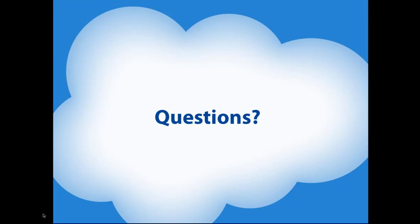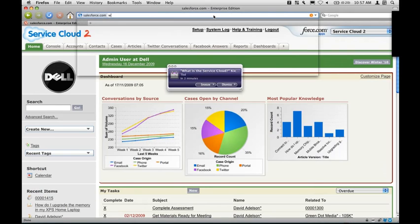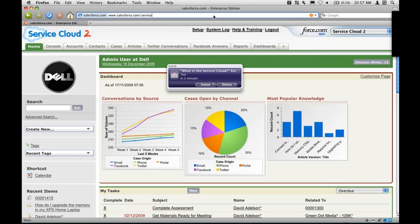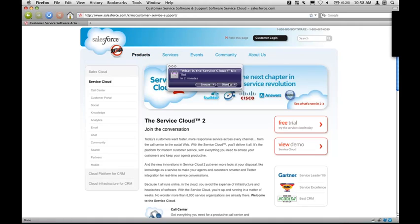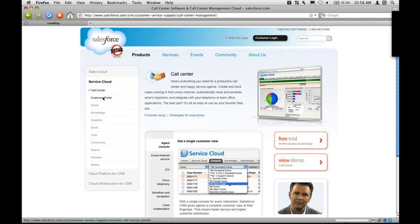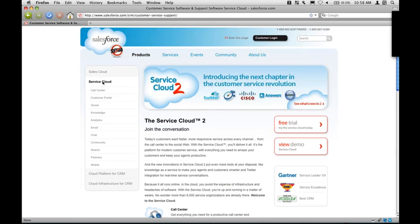Okay, so what I wanted to do just real quickly is show you folks where to go if you want to learn more. You can head over to www.salesforce.com/servicecloud. It's a great spot to check out a demo, download a free trial, and learn the more specific aspects of our call center application or our customer portal application. So again, it's www.salesforce.com/servicecloud. Great place to go to learn more.